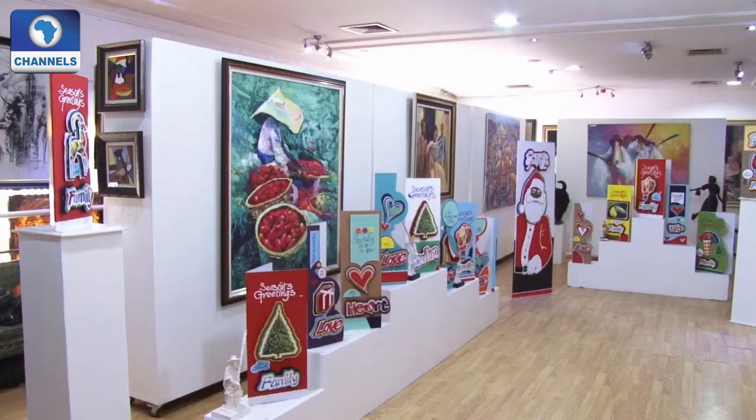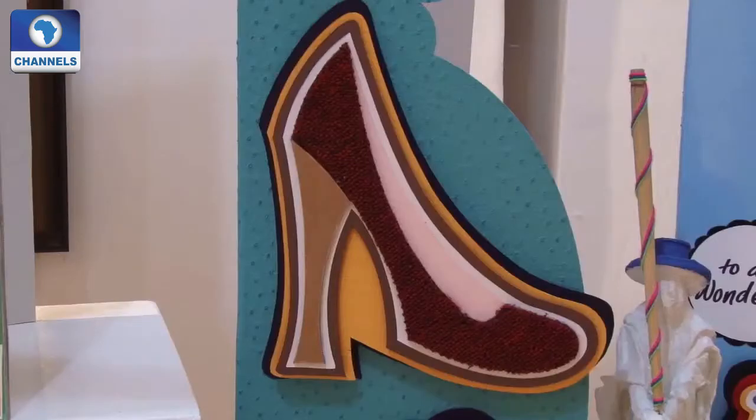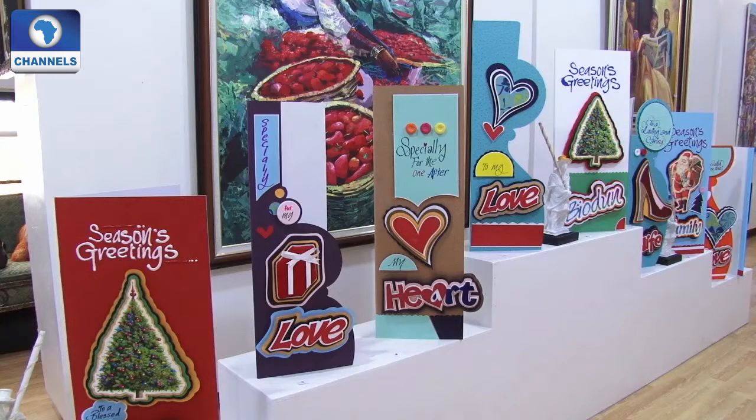This is a period when people want to buy cards, give to friends, give to loved ones, give to uncles, aunties, and even bosses. So we decided that, okay, this is the right time to even hold this exhibition so that people can come around and see them and even collect them. They are collector's items, so to say. It's not just buying, you collect them.